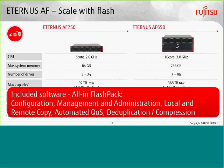Cool. Okay? So if I was listening on the phone now, Sargon, I think I'd be wondering, okay, it sounds like a great product, but how does Fujitsu support this over North America? Maybe you can comment a little bit on our support capabilities here in the Americas.